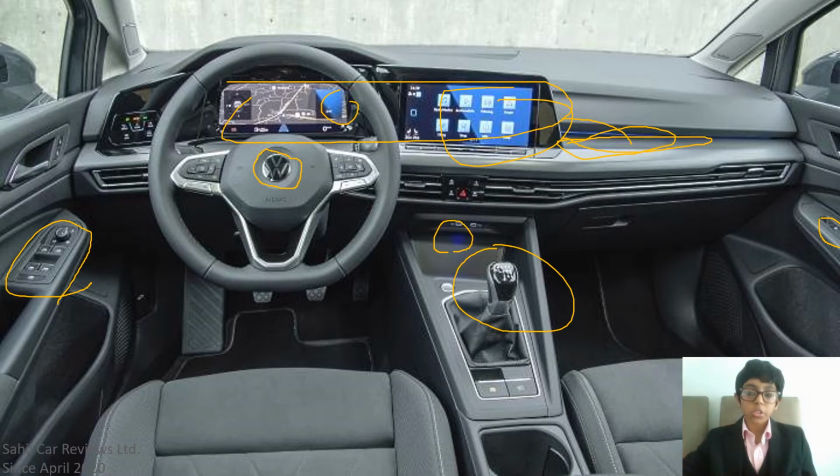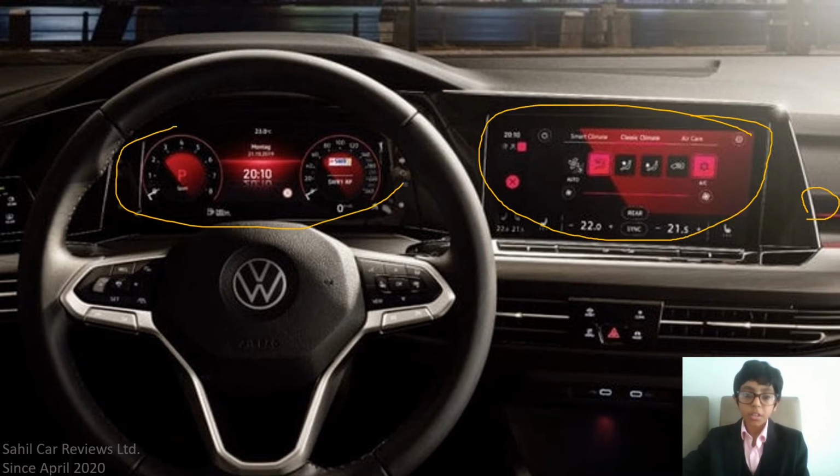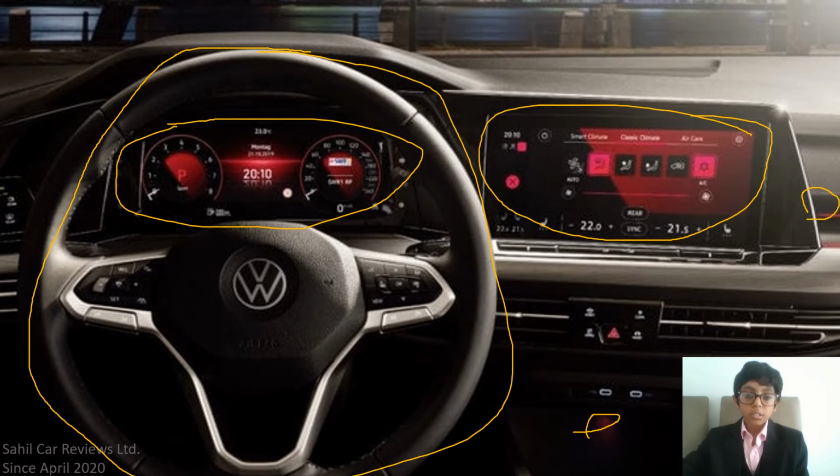I also forgot to mention to you guys that if you get the automatic version of this Mark 8 Golf, instead of a gear selector, you do get a new panel, a DSG panel. As you can see, the theme has changed to red, as you notice over there, and over here, and over there. And you also get the red there, and the steering wheel was basically planned to be on the new Touareg in 2017. And you don't get many buttons to control the screen. You basically control the screen on the screen because it's a touch screen.